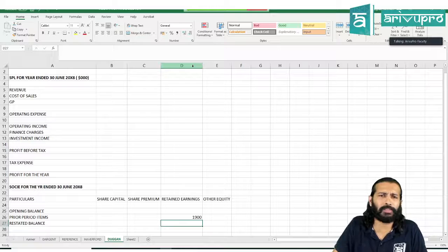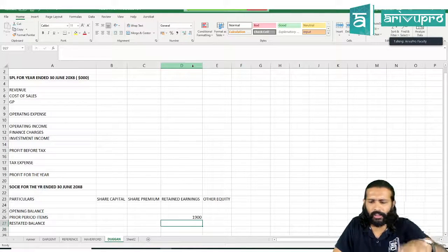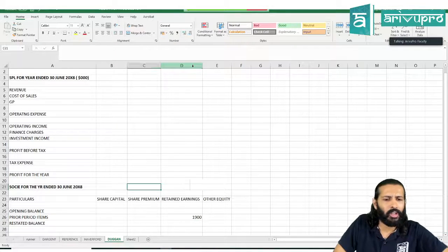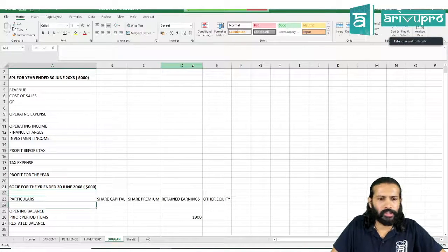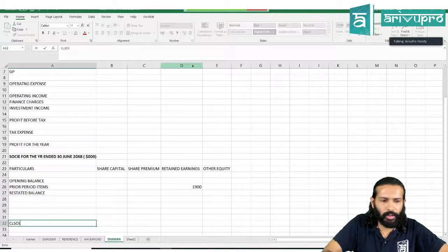2.5 million was the bogus bad debts. In that, 1.9 million was last year, so 0.6 million is current year. So 1.9 I've written here, expressed in 1000s, so it will be 1,900. Again I'll write it here: all the numbers are in $1,000. Alright, this is about SOCI. I'll leave about 2-3 lines and then I'll have a closing balance.